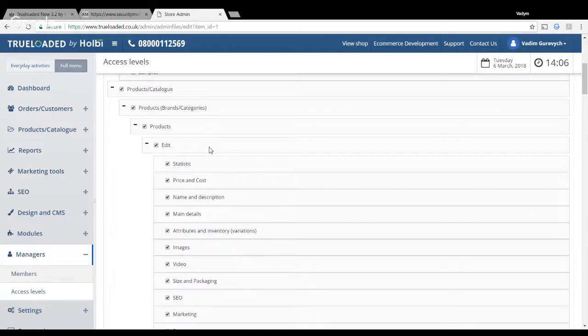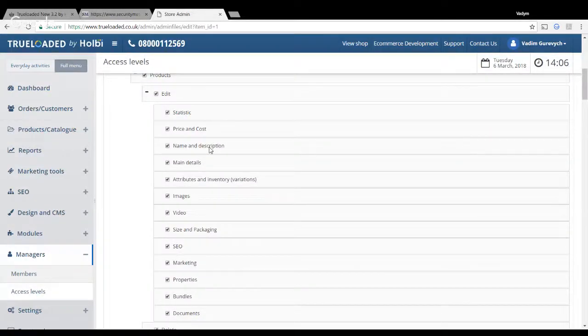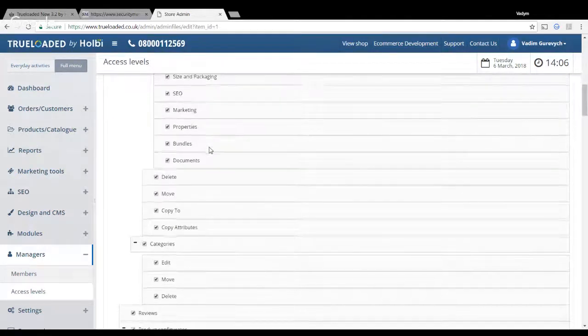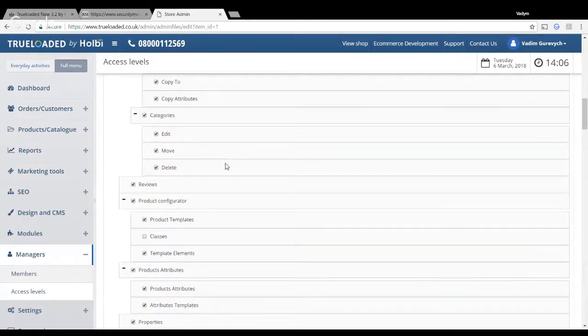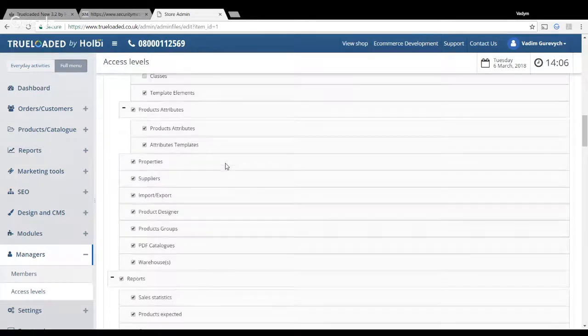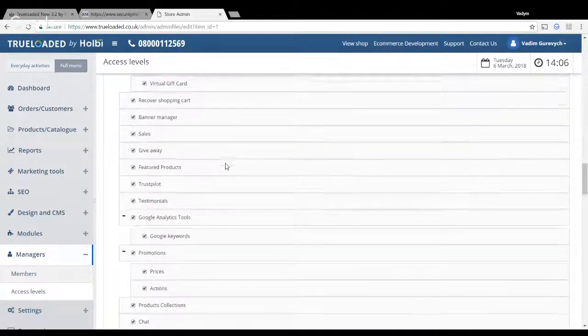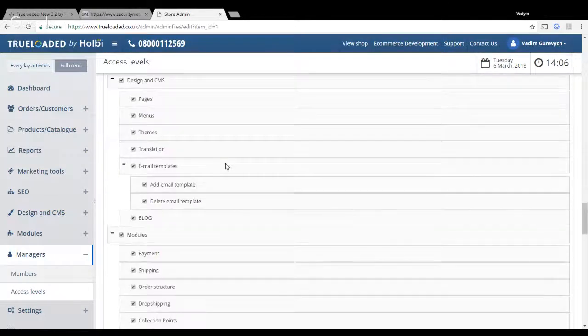As you can see, it's pretty detailed, and it can go as far as, for example, on products, allowing people not just accessing products as such, but also allowing them to edit certain bits and pieces of a vast product information page. There is a special permission for delete and move and copy, and the same for categories and so on and so forth. It covers everything you can do in the back end of this very powerful, very featured system.